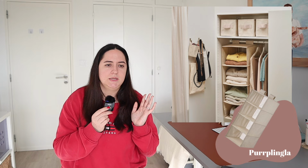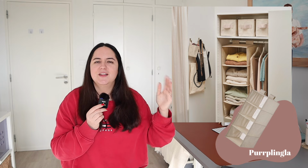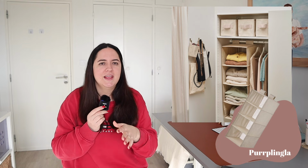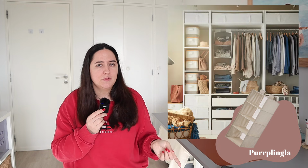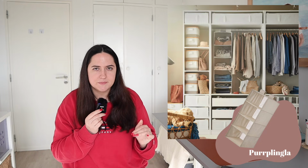So I could see this being useful for, again, pants, sweaters, all that stuff that you tend to fold in your closet instead of hang. And if you don't have a storage solution with shelves in your closet, then this is a great way to add it. I've had one of these before, again, not from this line, and it held up pretty well. I put a lot of weight in it, never had a problem with it falling out or something like that.